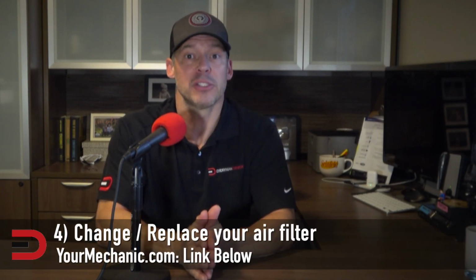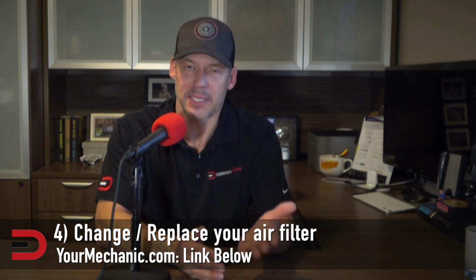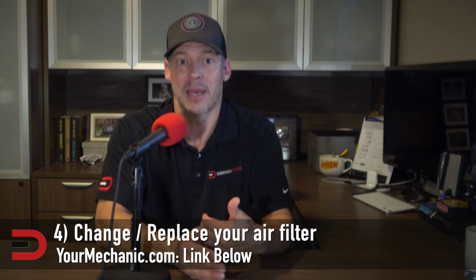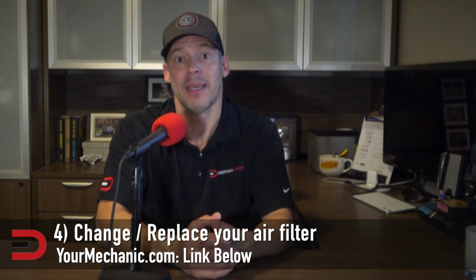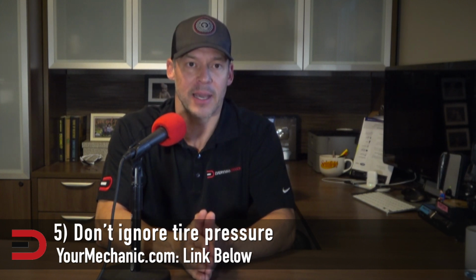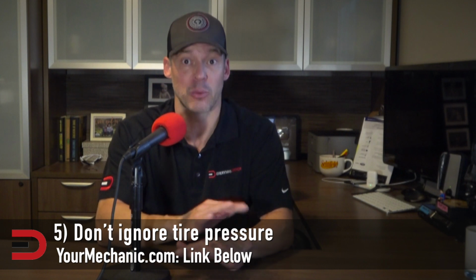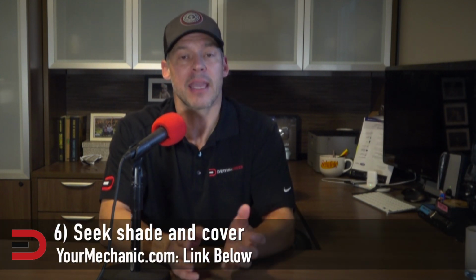Next, replace your air filter every 12,000 miles or once a year because over time, dust accumulates on the filter and this can have a negative impact on your fuel economy, even your engine performance. And don't ignore tire pressure. Tires inflated within 5 psi of the recommended pressure levels greatly improve your fuel economy and the general handling of your vehicle.